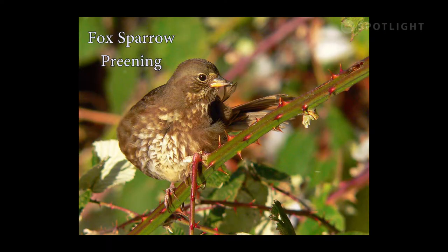This fox sparrow is preening its tail feathers. Preening is very important for all birds. It oils the feathers and keeps them water resistant.